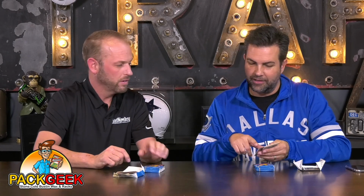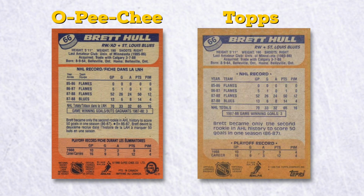The corners are so square. You've got the off-centered cuts on some of them, too. What I love about some of the 80s O-Pee-Chee is you get this bright orange back on it instead of that kind of dull orange that you get on the regular Topps. And typically, with the O-Pee-Chee, there's a little less print run on those.